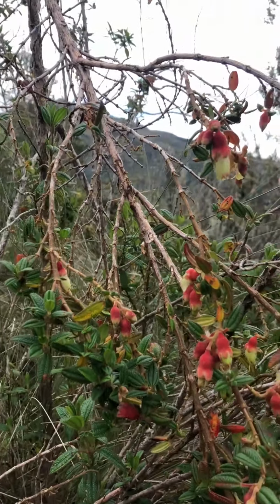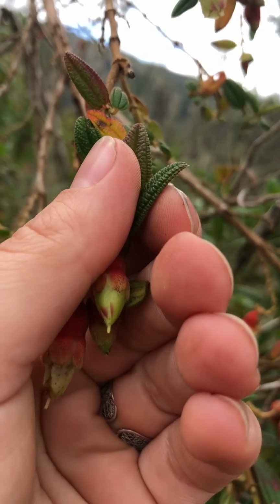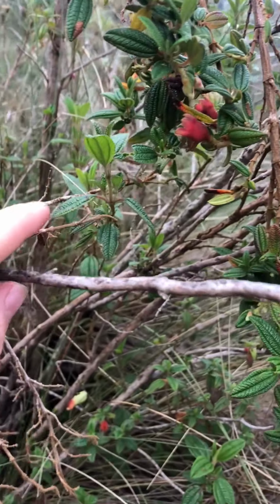Even in this harsh environment, you get these really woody shrubs with tough, thick leaves to be able to withstand the wind and the cold and the harsh sun, but you get these beautiful flowers, and we actually saw various different hummingbirds feeding on the nectar from this plant here.